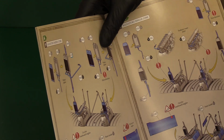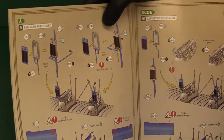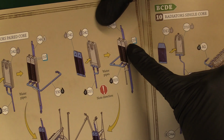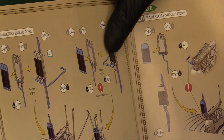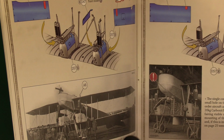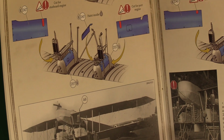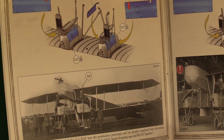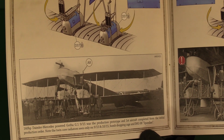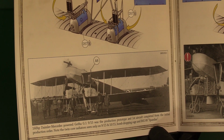And then we've got radiator paired core, so it's like a twin radiator, and it's got the Benz logo on it. Some things never change, yeah. See it here, that's the three-pointed star. That looks very nice, and that sits very crudely on top, slightly outboard of the engines, and then you've got your little bit of cowling to go on for a bit of aerodynamics. And then down here we've got the Daimler Mercedes-powered Gotha. It was a production prototype and the first aircraft completed from the initial production order. It's quite an achievement, isn't it, really?